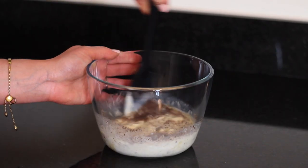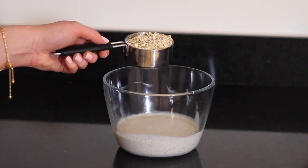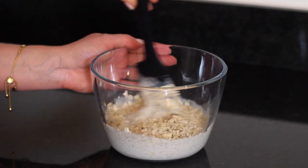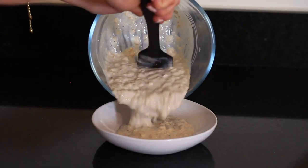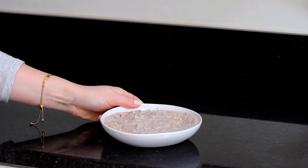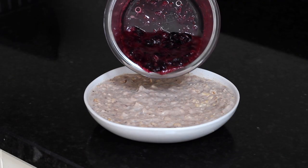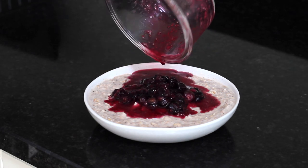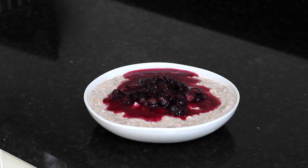I mixed that together well, and then I added in half a cup of rolled oats and mixed it through again. I then transferred that over to a bowl and placed it in the fridge overnight. In the morning, I took it out, and then I had some defrosted from frozen blueberries, which I added a tablespoon of maple syrup to and microwaved for around a minute, and I then just added that on the top.